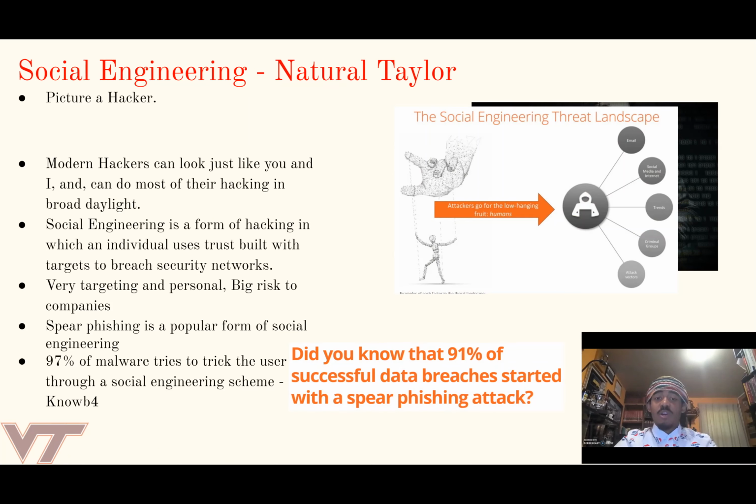Social engineering is very targeted and personal, and therefore is a big risk to companies. It doesn't matter how good their security systems are, all it takes is one employee to give up vital information to the wrong person, and it's all over, there's a breach. Spear phishing is a popular form of social engineering. You could get spear phishing attempts in emails, which is a very popular form of communication that hackers like to use. 97% of malware tries to trick the user through a social engineering scheme, which is from a very credible source, a security company called KnowBe4.